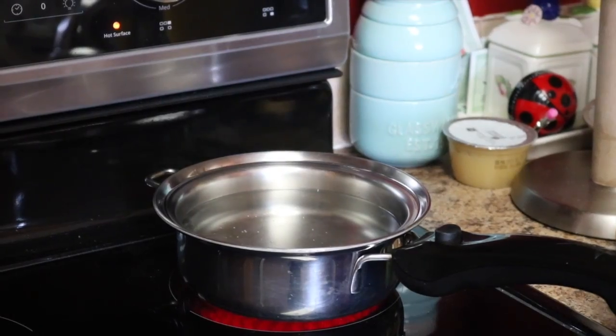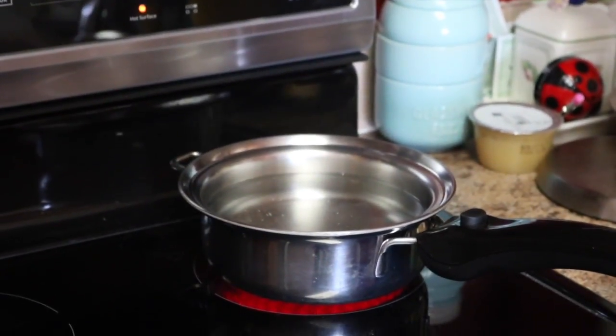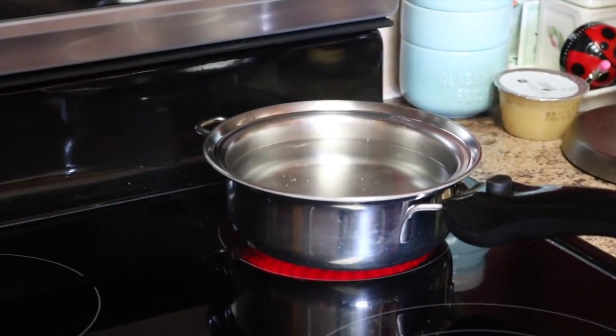Okay, so I got it on the back element there. Maybe this will be a cooler time lapse. Let's hope so. But I'll still do a time lapse for the other one. And this one.